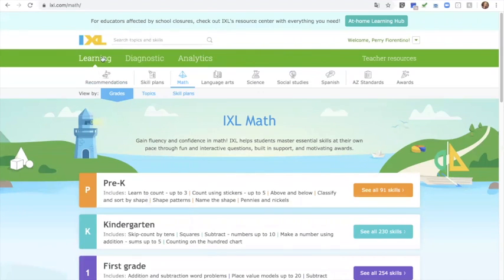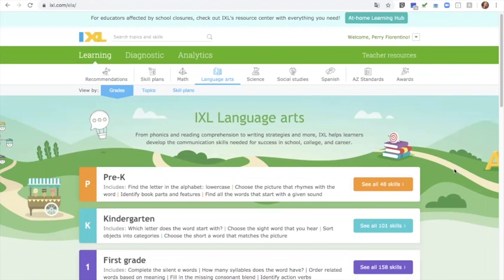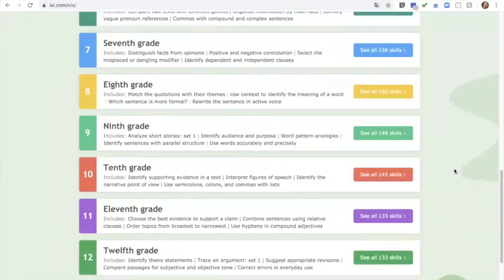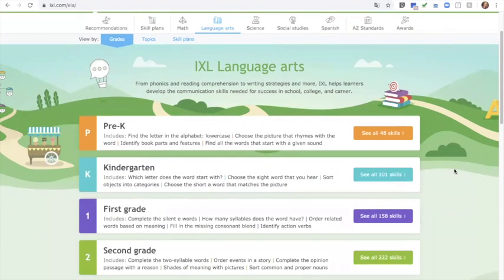If you select the Learning tab, as I have now, I can see the different subjects that we have across the top. So if I teach language arts, I can select the book icon for language arts. And by default, you are going to see all the grade levels that we have to offer. In math and language arts, we have pre-K through 12th grade skills. In science and social studies, we have some great skills for second through eighth grade.